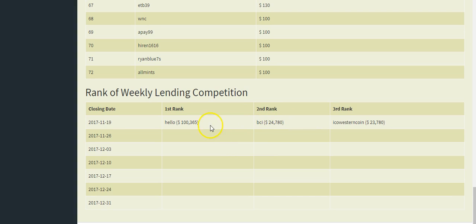Because they have this lend into play, this guy will be getting a lot of Western Coin. By the time the next week comes up, he'll be able to put a lot of that into play. He might not get first place again, but he will be able to get a lot of play. So they're going to run this every single week.